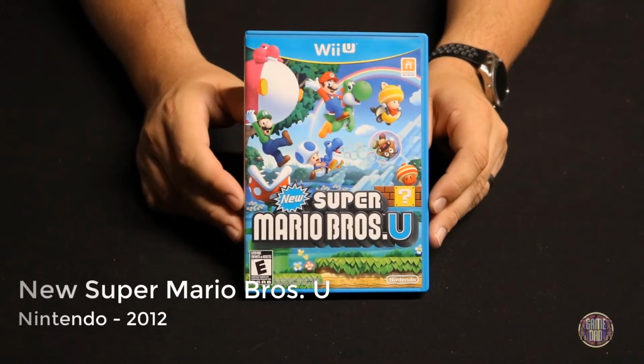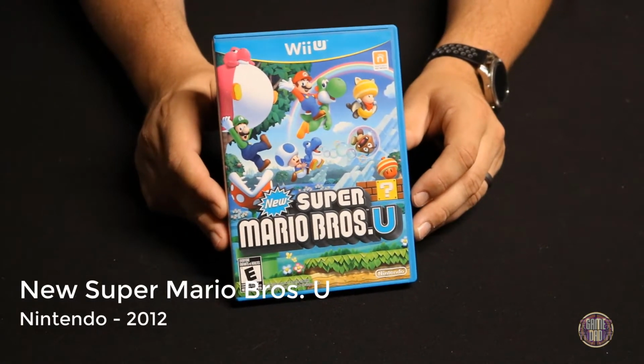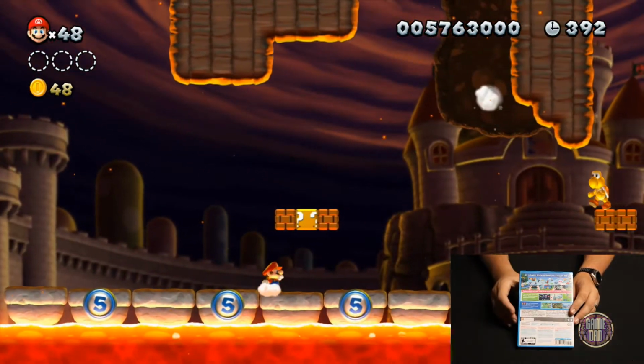New Super Mario Bros. U was released by Nintendo in 2012 and is a fun new take on the New Super Mario Bros. game on the Wii. New graphics and the use of the Wii U gamepad update the game just enough to make it totally fun to play through again.